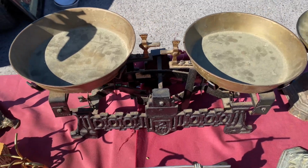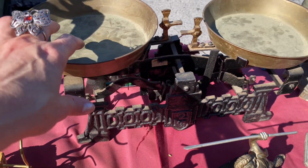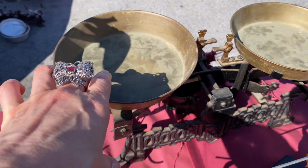I also like the scales, which the seller is asking 60 euros for. They'd be great for storing fruits or maybe candies.